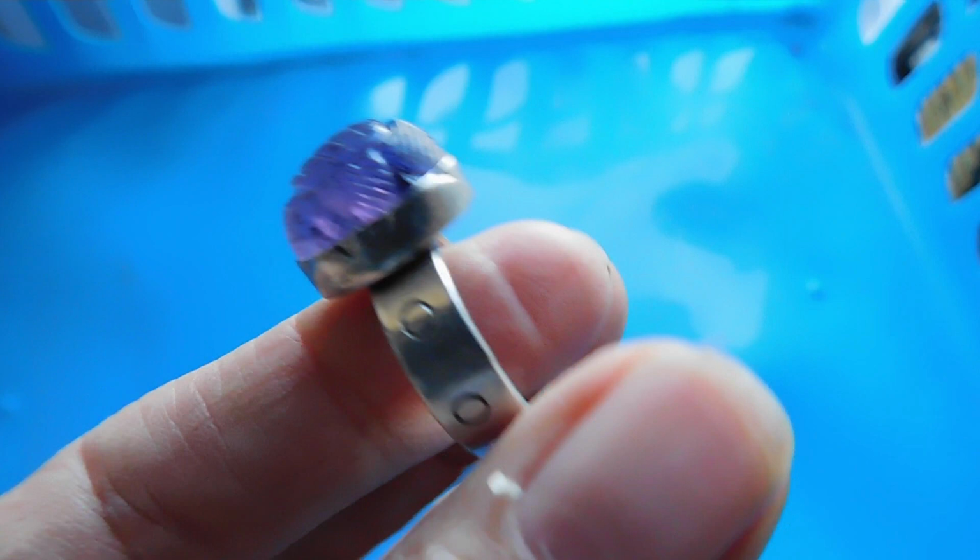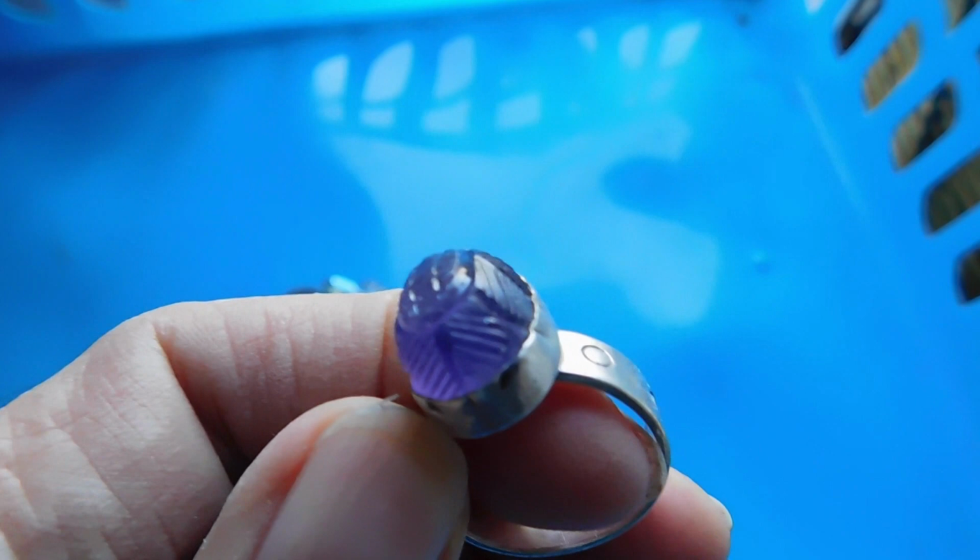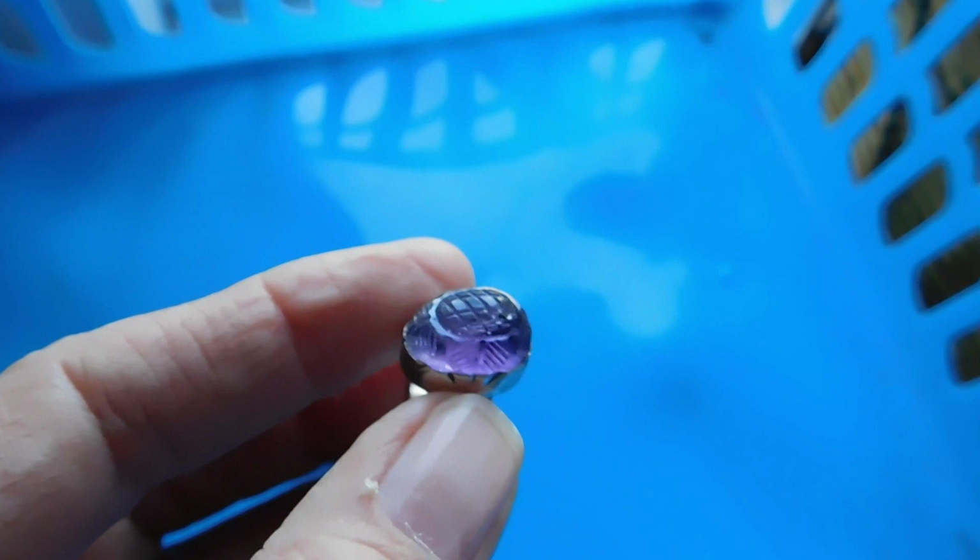The style is more modern, but possibly using like a Victorian carved stone. I'm not sure about that, but that would be a good guess, I think. It's really pretty. That I listed for $48 also.